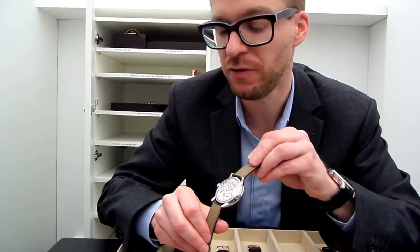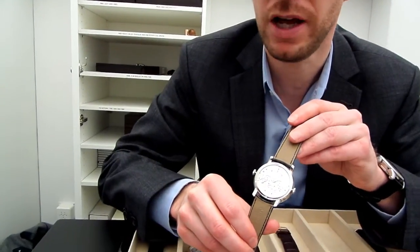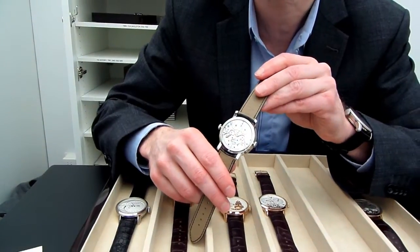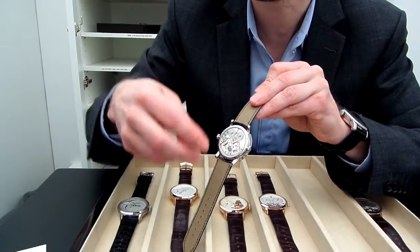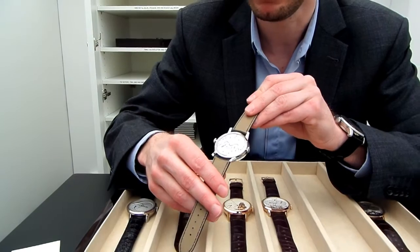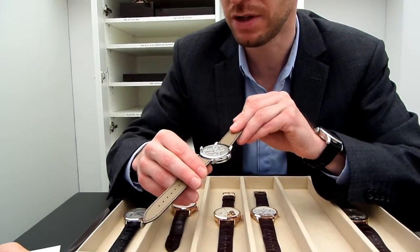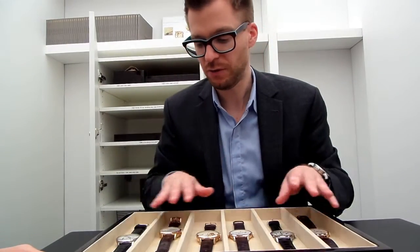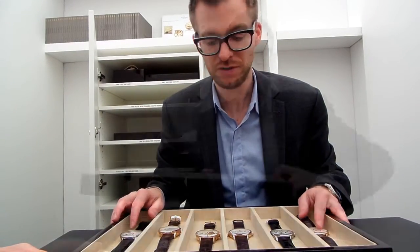And you still have this very perfect symmetry, a fully hand-finished movement. All our movements are done in German silver, like Lange & Söhne. So you have a better shine, a better finishing quality. All screws are heat-blued and polished by hand. So here you have a first overview of the first instrument.